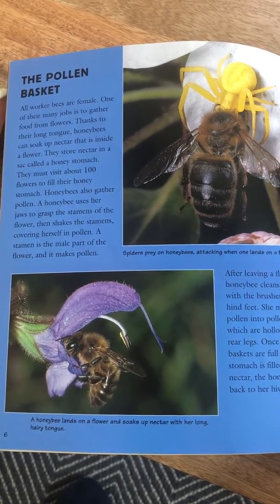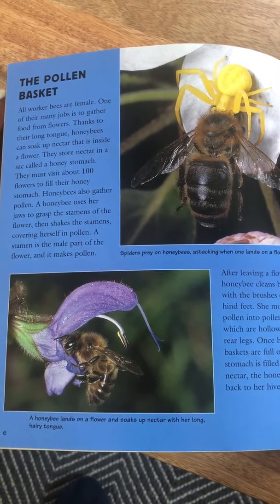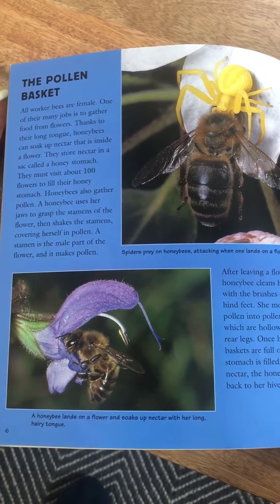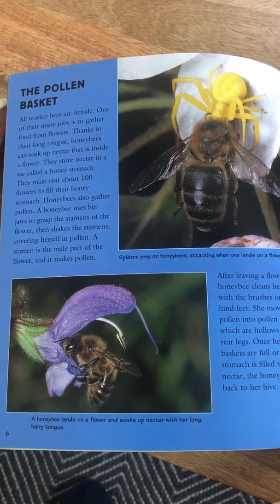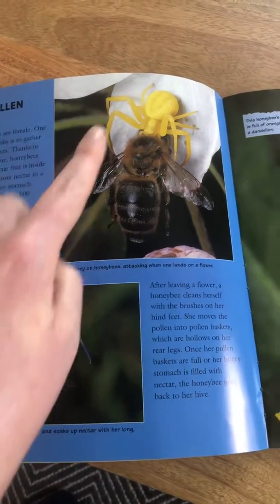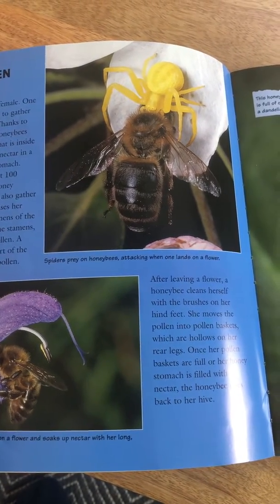Honeybees also gather pollen. A honeybee uses her jaws to grasp the stamens of the flower, then shakes the stamens, covering herself in pollen. A stamen is the male part of the flower, and it makes pollen. Spiders prey on honeybees, attacking when one lands on a flower.